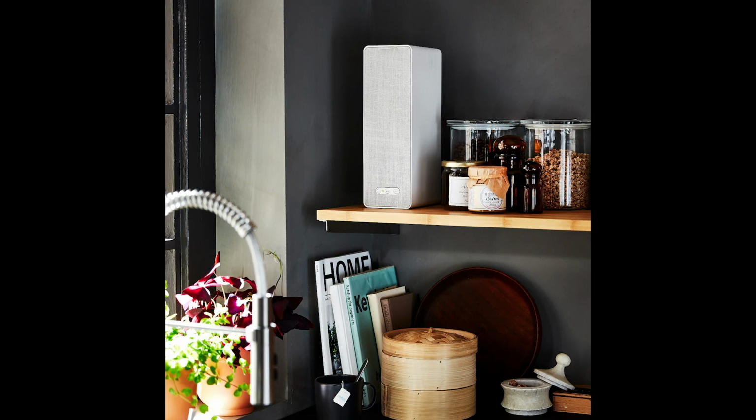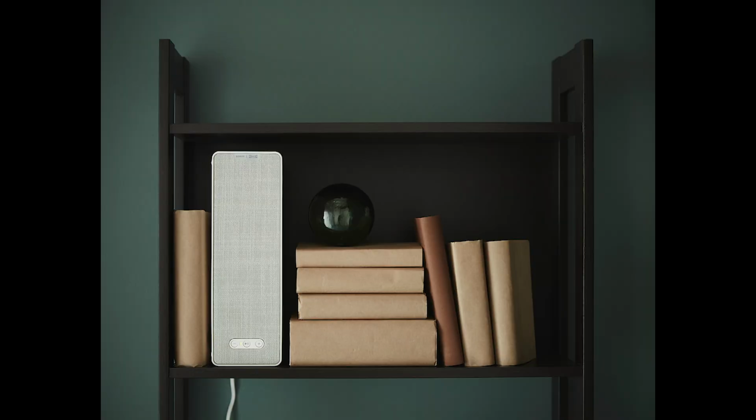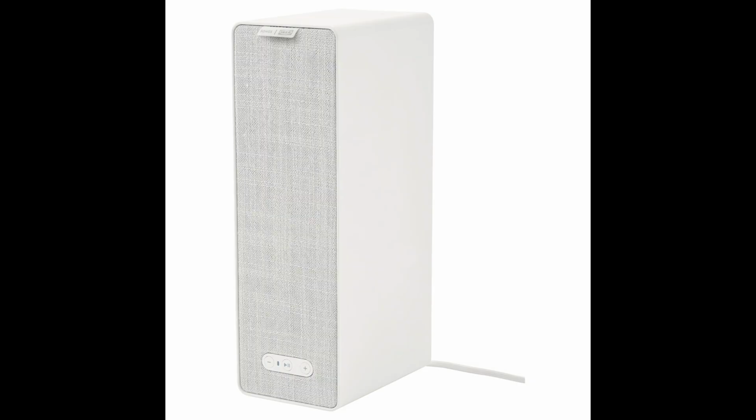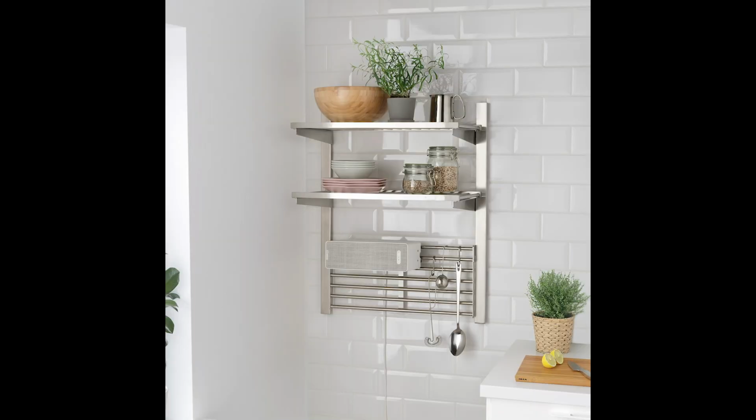And there's several different designs. My recommendation to you is if you buy one of these speakers and you want to make it disappear, I bought the dark one because it's going in a dark entertainment unit, but if it was going on a white bookshelf, I would definitely buy the white.